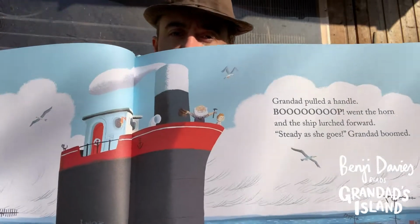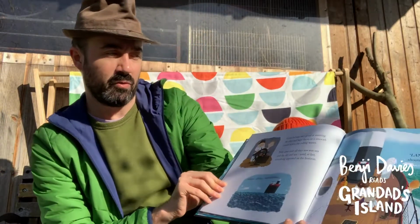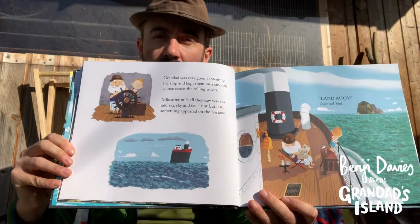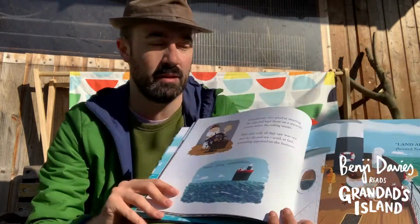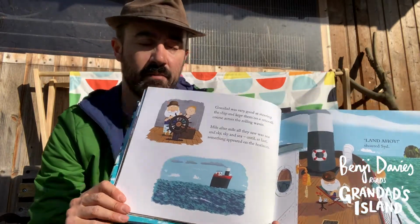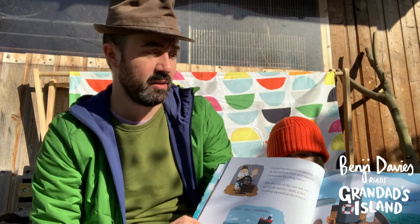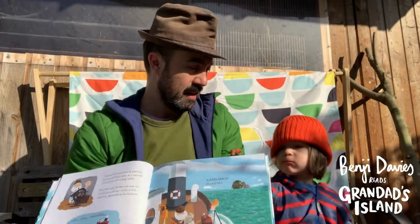Actually, if you see there's Sid and Grandad on the top there. Grandad was very good at steering the ship and kept them on a smooth course across the rolling waves. Sorry, Esther, I keep blocking you out there, but I think it's important that everybody sees the pictures at this point. Mile after mile, all they saw was sea and sky, sky and sea. Until at last, something appeared on the horizon. "Land ahoy!" shouted Sid. Land ahoy.